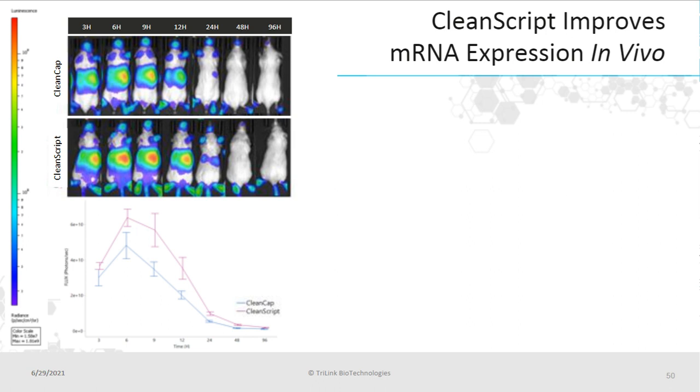Results show one representative animal from each cohort of 5 across all 7 imaging time points, again from left to right, starting with 3 hours to 96 hours post-mRNA delivery. The top panel shows the representative CleanCap legacy IVT test subject, and the bottom panel shows a representative CleanScript IVT animal. As you can see, luminescent signal levels from CleanScript are higher than CleanCap based on the intensity scale shown at the left.